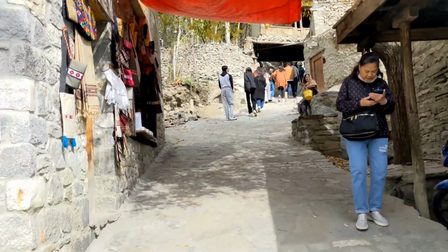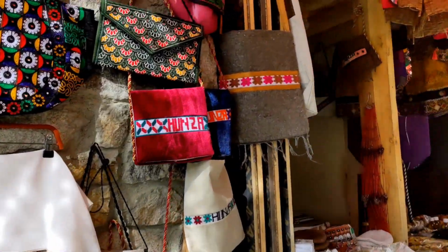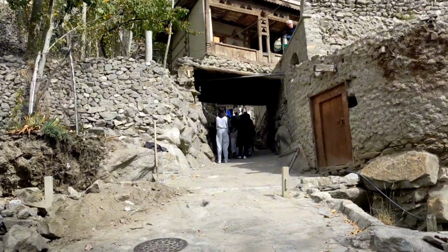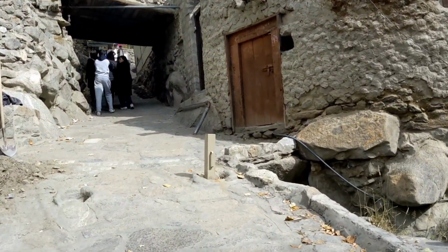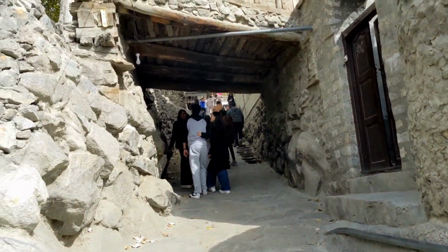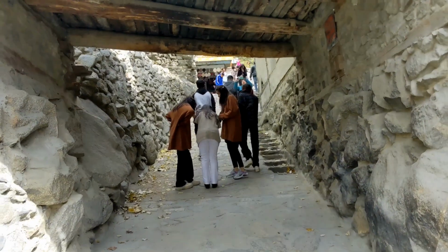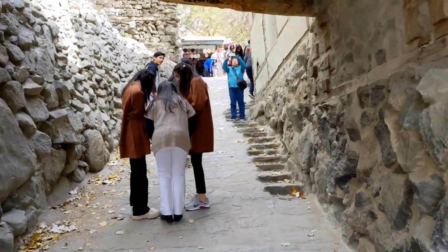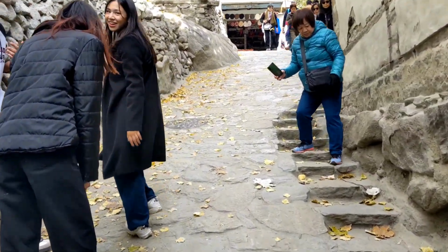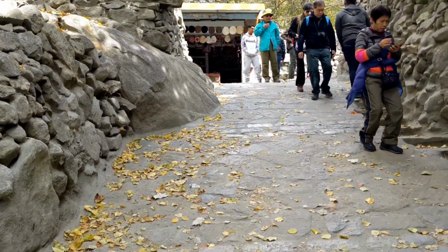ये आ गया सामने फोर्ट आ गया. This here seems to be an outpost of the fort, sitting right over the passage. As this is an uphill street, there is a little huffing and puffing going on for everyone.